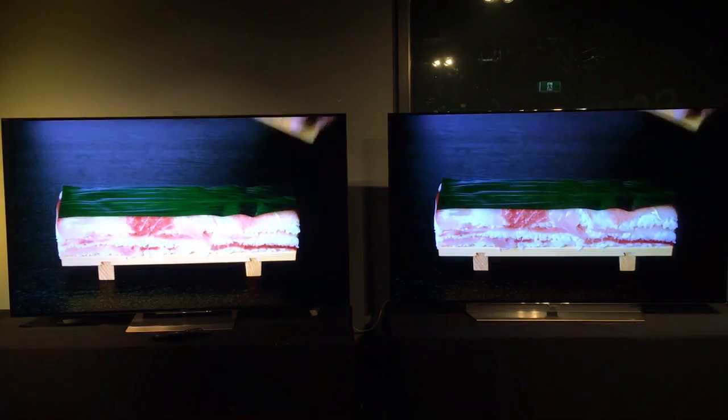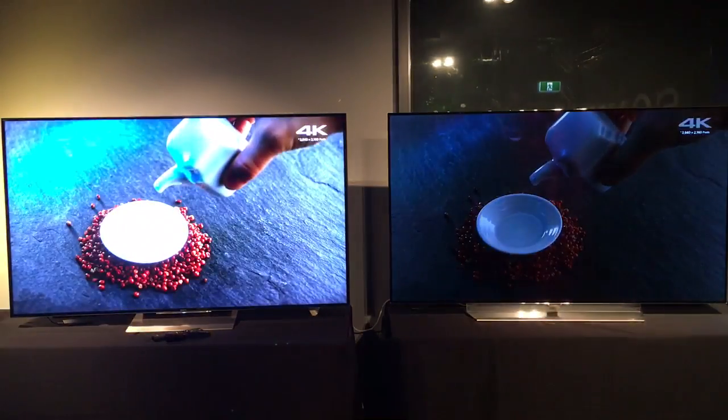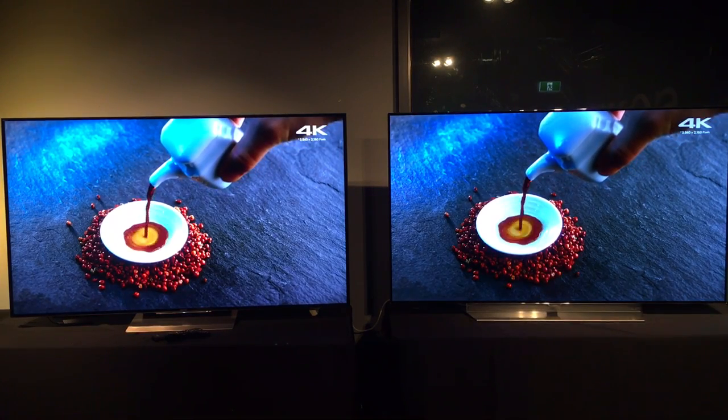And you'll see here, especially with a lot of our blacks, and our new slim backlight drive, we can actually show really effective blacks with the LCD technology as well.